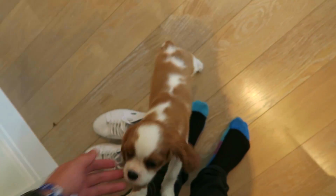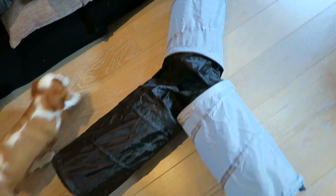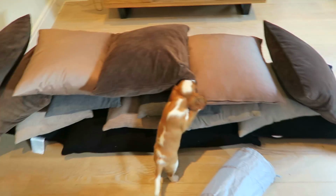Should we show them all of your toys? Because we got you loads and loads of toys, didn't we? This is actually the cat, but Evie still loves playing with it. This is just a load of spare pillows we've turned into a mini mountain for us to lie on down here. Because there's meant to be a sofa in this room. I'll explain in the house tour, but basically it hasn't arrived yet.